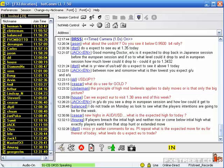Then see the new high in the Australian dollar. What is the expected high? Around the 1.03 level, and they may hover around there for some time later on.